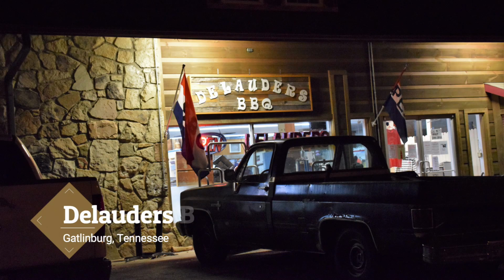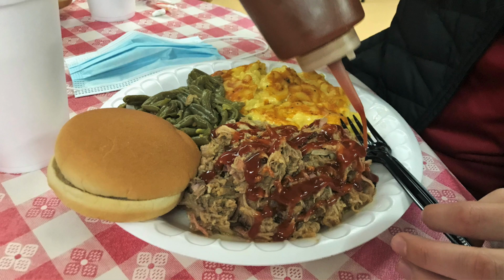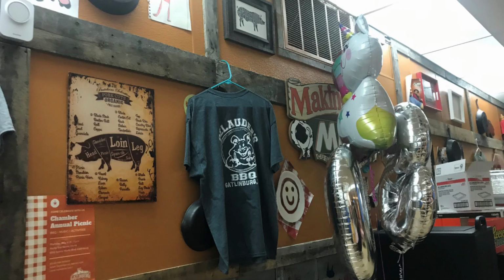The Lauders is what I might call a meat and two. It's a great southern barbecue restaurant. No frills, but what they do, they do absolutely well. It's a quaint little place, nothing fancy about it, but they deliver on the food.